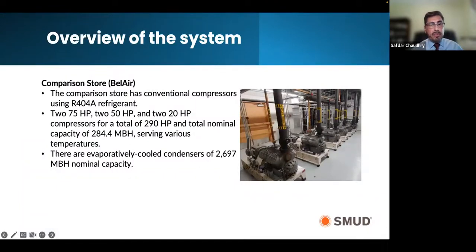So here is the overview of each of the system. This is the comparison system for the Bel Air. The comparison store has conventional compressors using R404 refrigerant, just like the grocery outlet comparison system. 275 horsepower, 250 horsepower, and 220 horsepower compressors are being used to serve the system, which makes the total 290 horsepower. And the total cooling capacity is 284.4 mph, serving various temperatures. There are evaporatively cooled condensers of 2,697 mph nominal capacity. Next slide, please.